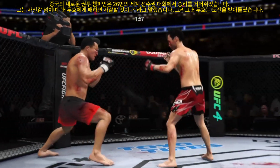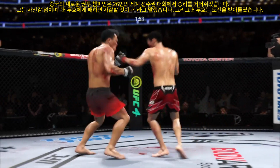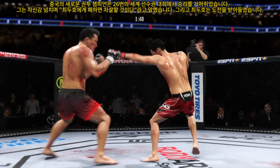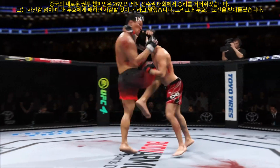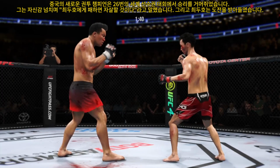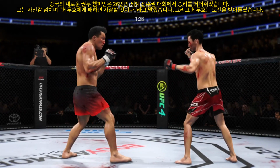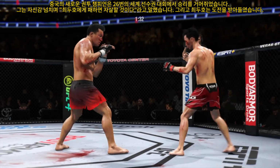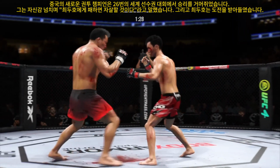Big punch lands. Under 2 minutes now to go in the fight. Just misses with the straight left hand. And they separate. Straight right hand, no good. Oh, and he tags him with the straight. Nice job there by Choi. Nice right hand. Oh, nice.